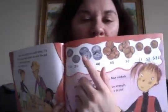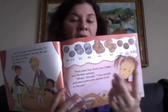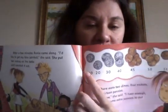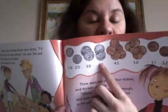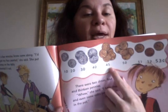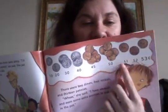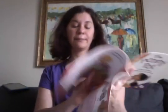Okay, so we're going to start with our dimes, right? And look what we're doing now. We're putting coins together, right? Because we know that 2 nickels equal a dime, so it's easier to count. So 10, 20, 30, 40. And here we put our 5 pennies together so that we can count by 5s. 45, 50, 51, 52, 53. Whew, she said, I have enough and even some extra pennies to put in the penny pot.